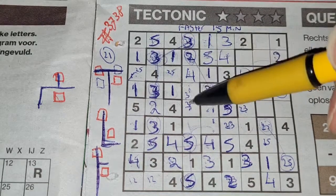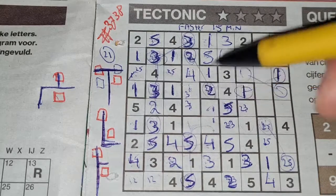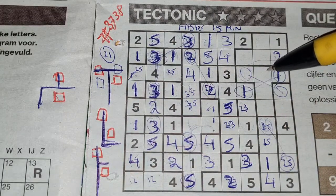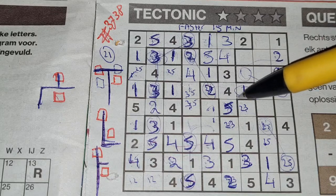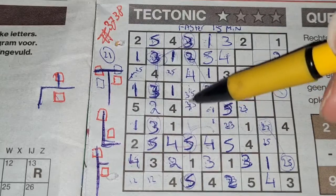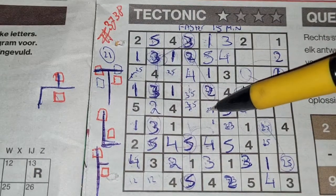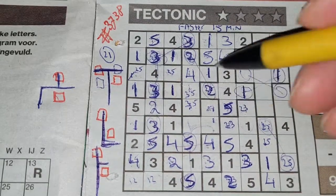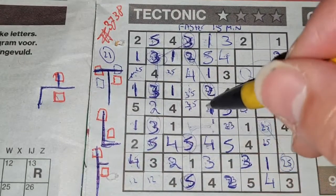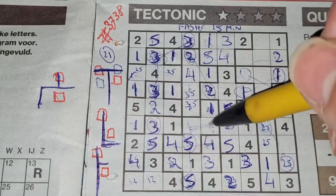Two numbers left in this area for numbers 3 and 5. Let me mark those. Okay. I think this box should be a 1 because it can be 2. Can it be a 3? We have a double 3 there. Can it be a 4? And can it be a 5? Yes, definitely a 1. Two numbers left in this W area shape for the numbers 2 and 3.